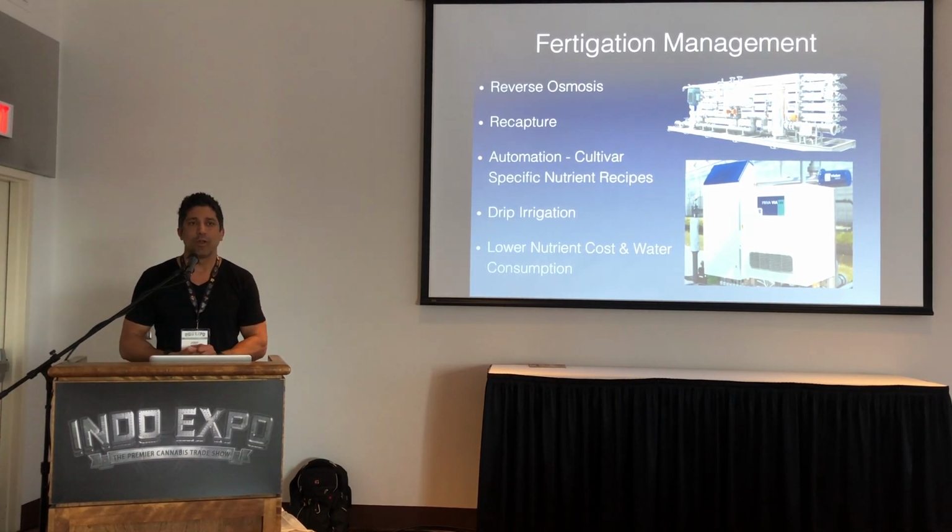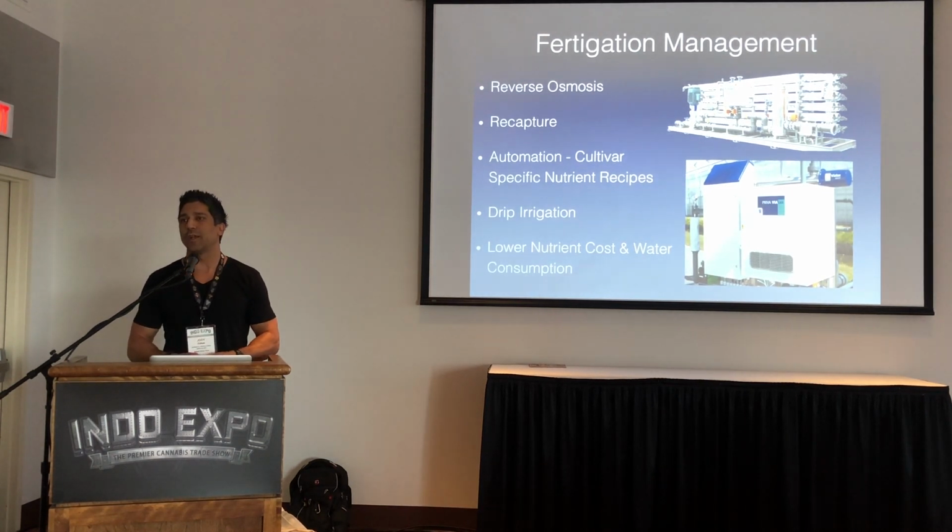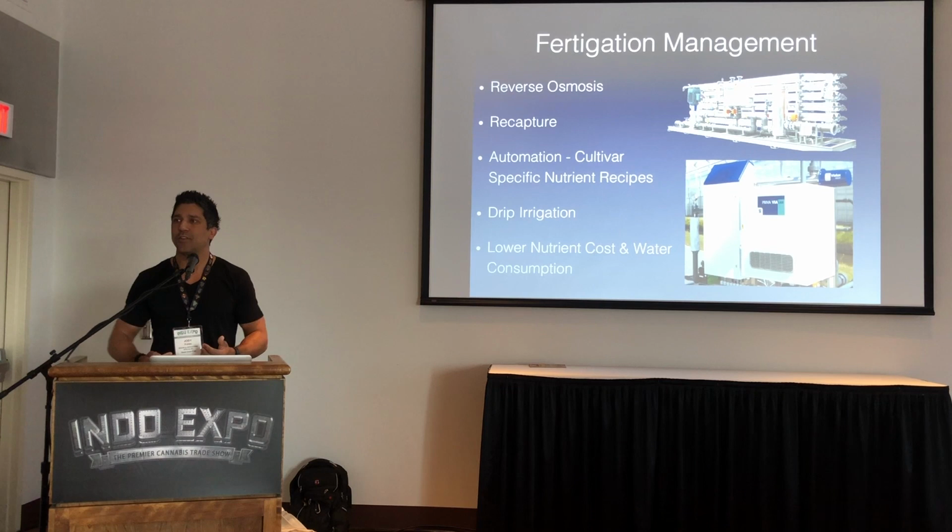On the recapture side, we also use another RO system where we can capture the condensation as well as the leachate. With leachate, you're generally going to see 10 to 50% runoff on average, but with condensation, you're going to see 40 or 45% of water coming back through transpiration. So if you're pumping 10,000 gallons a day through your nutrient and irrigation, you're going to see at least 4,000 gallons coming back.